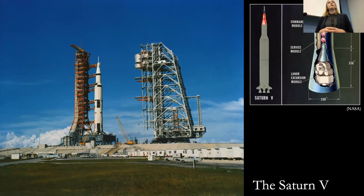The SLS now surpasses it in terms of thrust, but it's still the largest, most successful rocket that's been produced when it comes to the kind of missions that it had to serve. So these deep space missions. And you can see a diagram there. Now the spacecraft sat at the very top of it, and it's a multi-part spacecraft.